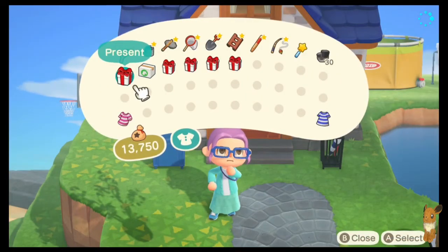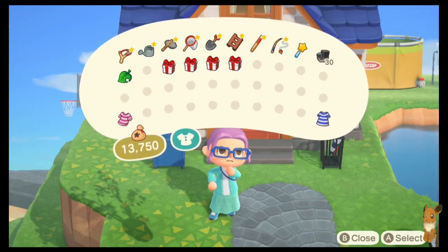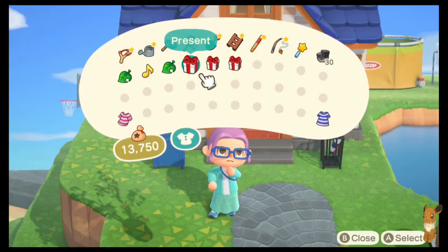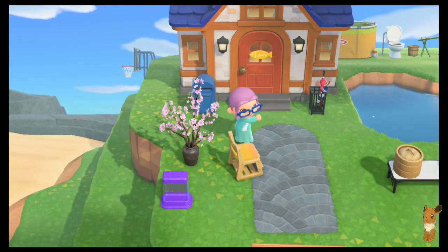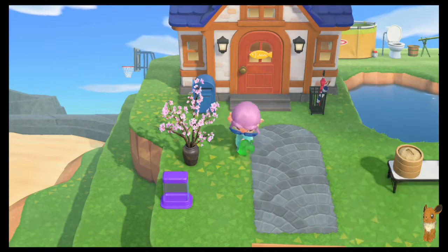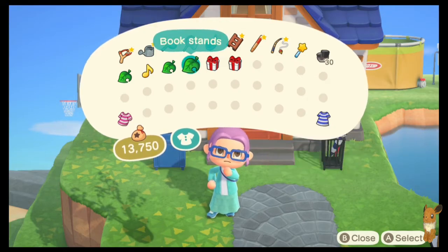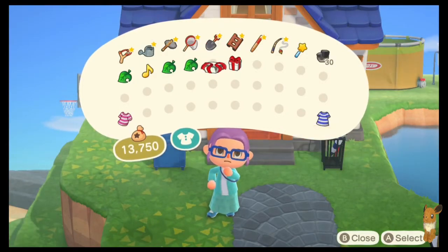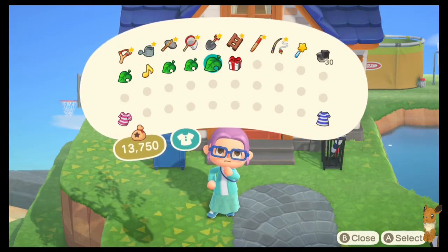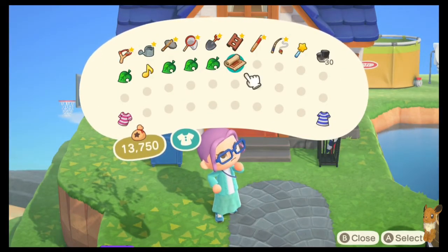First thing we got is the pool that we wanted. Next we got KK Rock. Next, now we have a writing chair. Interesting. Book stands. Okay. Now, world map. I'm guessing that goes on a wall. And a bell bag rug.